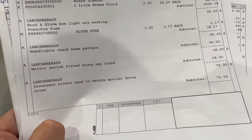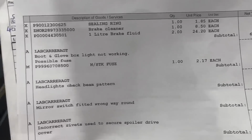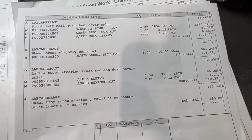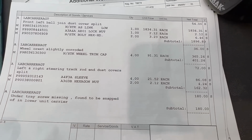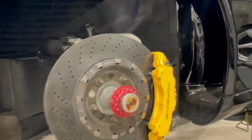Mirror switch inside the car, that's fitted the wrong way around, and there's incorrect rivets used to secure the spoiler drive. That is all not too scary. Coming over then, we've got some slightly more aggressive numbers there on the right hand side. So we'll come under the car then, and I'll try and put some photos on the screen as well.